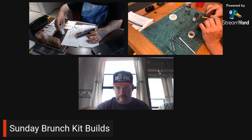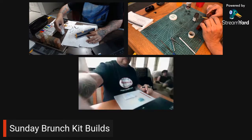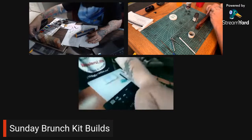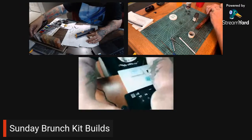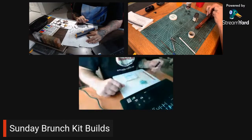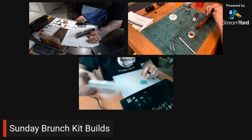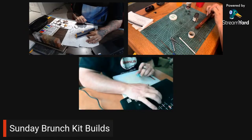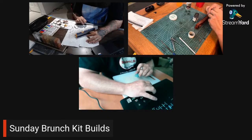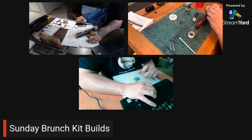Wondering why his audio is not working. I'm not sure. He is rocking that Modeler's Life t-shirt in charcoal black, and okay, so he's working on it right now. We still can't hear what he's saying. So okay, he's got the perp set, and he's gonna knock him out of the park here. Are you clipping him off there, or are you using a knife to do that?